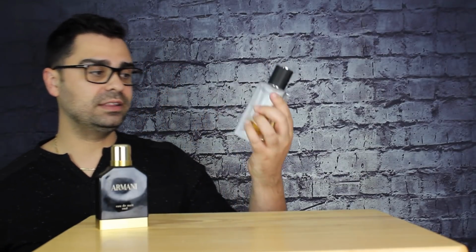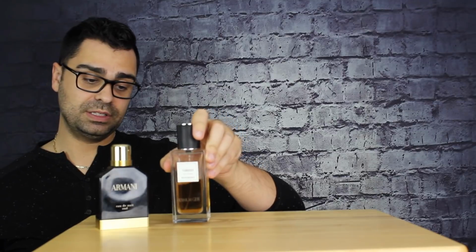So let's smell this again. This has been opened because it was, of course, not a split, but from a fellow Facebooker or someone that's interested in fragrances. So let's sniff it. Tuxedo, smile on my face because I'm happy with my purchase. $70 well spent.